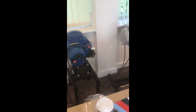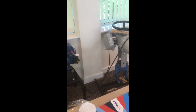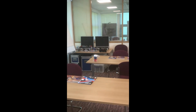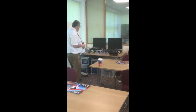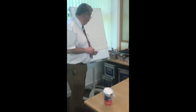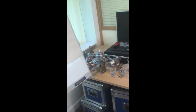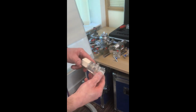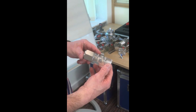Moving further down the room, in this bottom corner down here, we've got our instrument valves that have been donated. We've got a range here from Alco and from Colson, from Midland, Rotork Midland. And again, these are extremely useful, particularly with the polycarbonate, so we can see what's going on inside the valve.